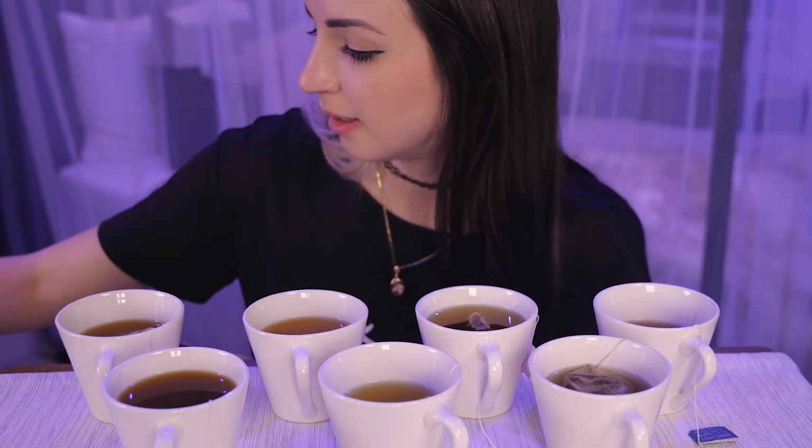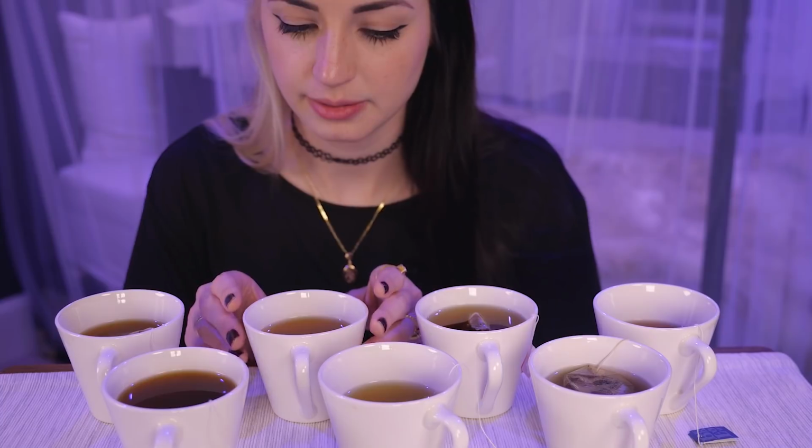Here we have Get Relaxed. Also very excited for this one. This does have lavender and rose in it as well. Tastes like rose. It really just tastes like rose. That's it. It's nice.